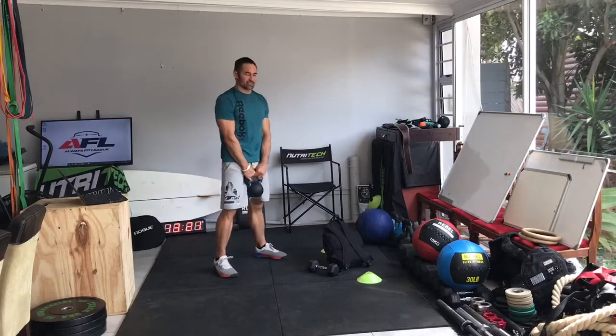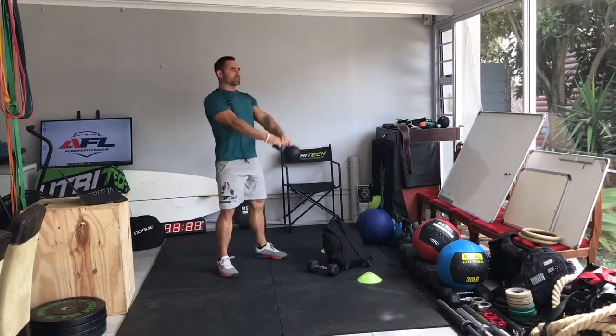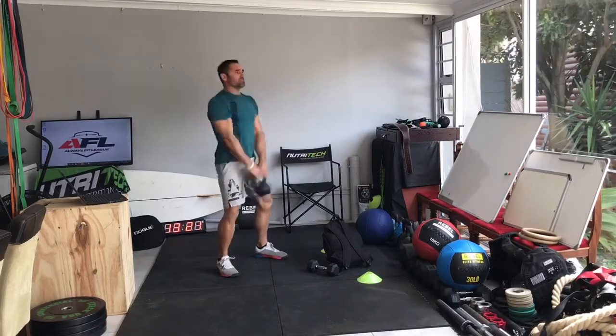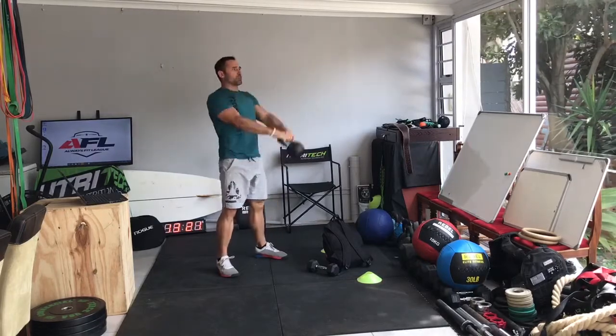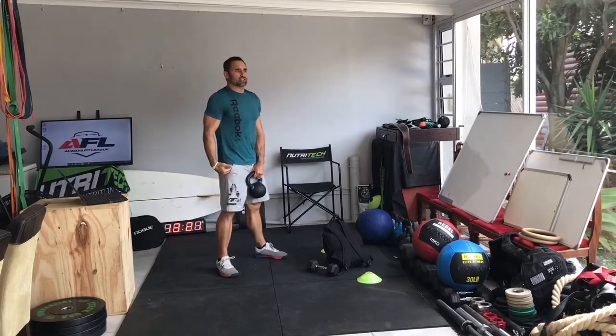From here, I'm going to initiate a swing. Okay, so I'm dipping it forward. I'm going to jump and swing, jump and swing, jump and swing, jump. I'm not really jumping, but I'm extending my hips as if I was going to jump. And that's your Russian kettlebell swing.